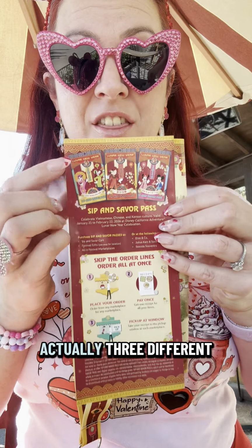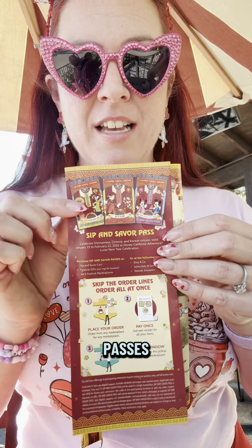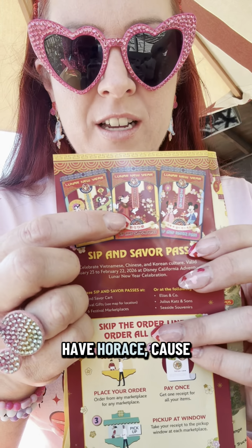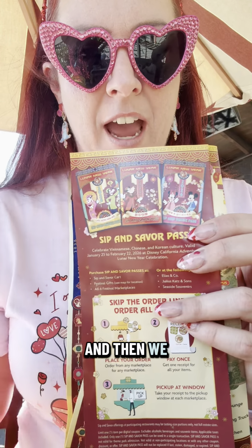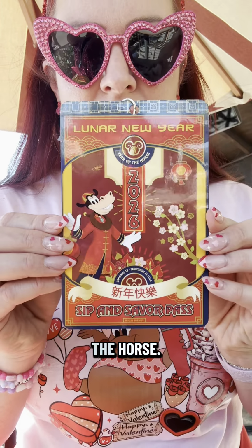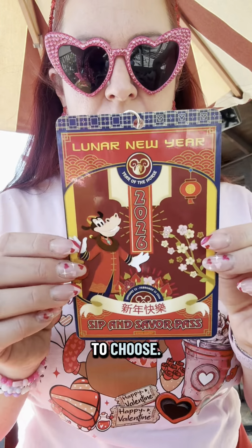So there are actually 3 different Sip and Savor passes that you can choose from. We have Clarabelle and Goofy, and then we have Horace because he is the horse, for the year of the horse, and then we have Mickey and Minnie. So we chose to actually get this one. We wanted to get Horace the horse color because it is the year of the horse, but it is kind of fun that you get to choose. And on here it also has the Disneyland and it is a Magic Key.